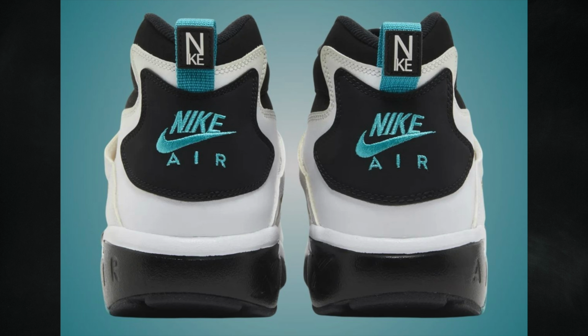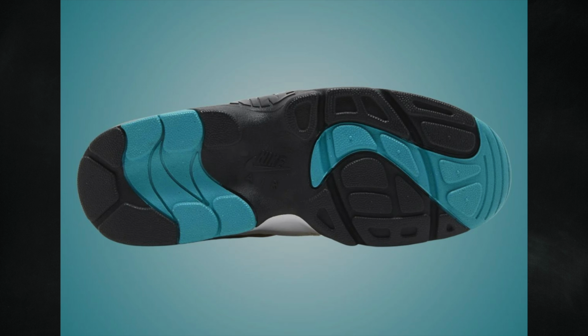For me, this is a definite pickup. I plan on trying to grab every OG Air Diamond Turf that returns next year. So we got the first one being the Atlanta Falcons, the second being the Ravens, and then the third would be the Emerald. So as for a release date, this pair is expected to drop fall 2025, which means a release will take place between July and September, and the retail price will be $150.